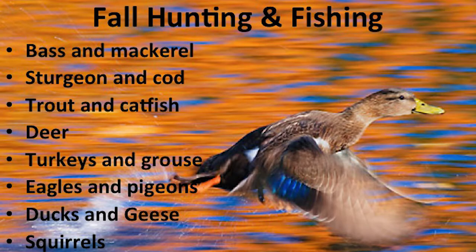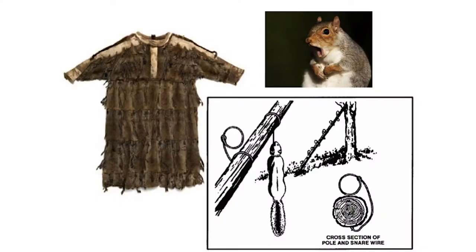In fall, the people took black ducks and Canada geese. Squirrel and porcupine hunting was done for the special purpose of providing decorations for clothing and accessories. Squirrel hunting was best done in the fall when the animals' tails thickened for winter. Squirrels required a special snare that took advantage of their tendency to climb in a circular fashion.